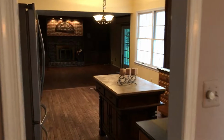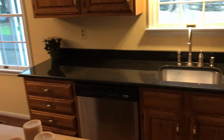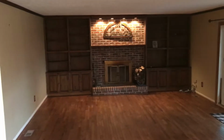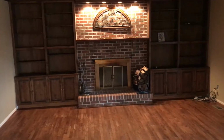Wait till you see this kitchen. It's huge and it has upgraded appliances and brand new granite countertops. We also have a large pantry over here. And then the kitchen opens to this magnificent family room with a wood-burning fireplace.